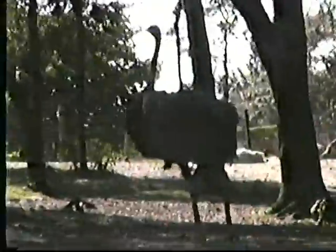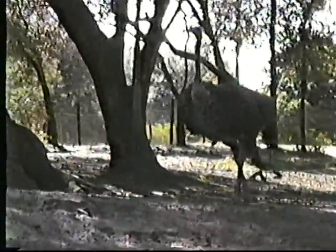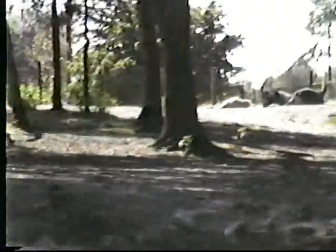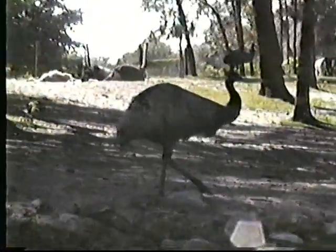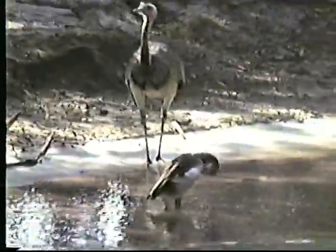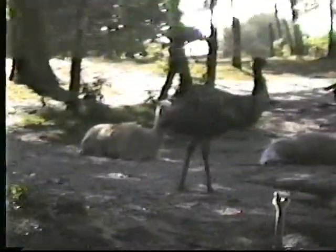It is an ostrich, smaller bird than emu. The other light gray bird at the edge of the water to your left is a rhea. They're all non-flying birds.